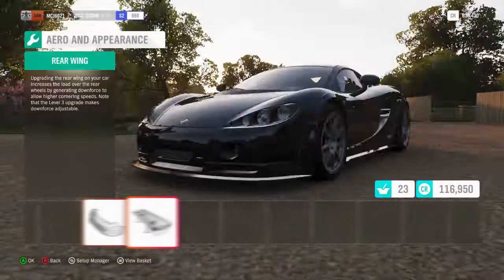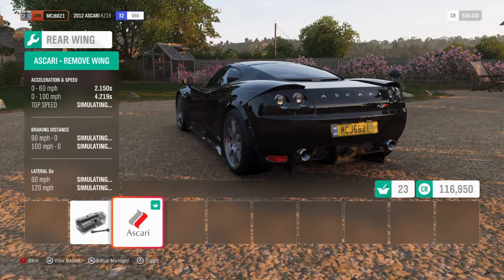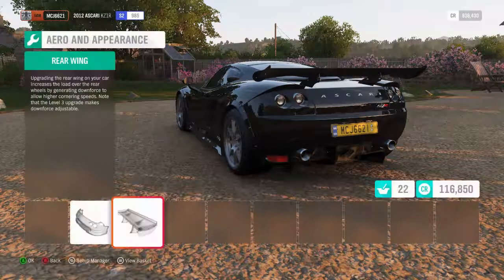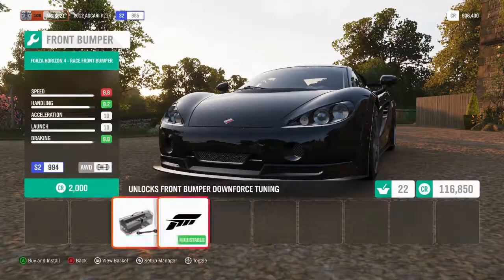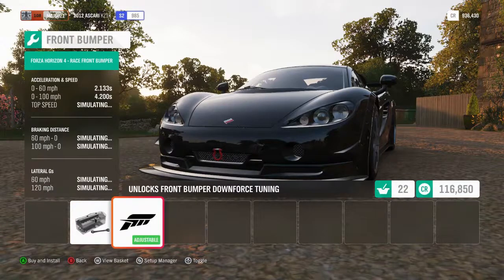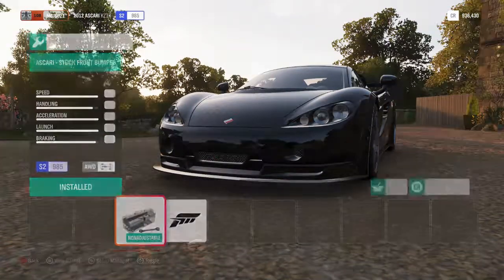I'm gonna put the spoiler back though, because I do like the spoiler on it. I'll take the hit. Without the spoiler, its top speed is 269, and with the spoiler, it is 267, 263. To me, that's not worth it for as big as it says the handling and braking change is. It's not worth it to me. I'll leave it without that.